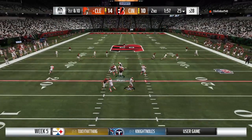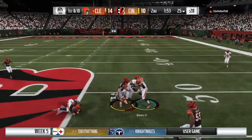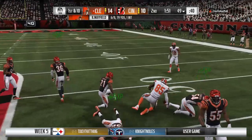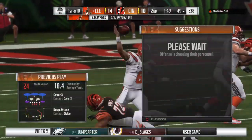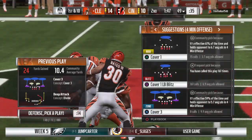3-19. They go back to the air here after the INT on the last drive. That's Njoku over the middle, and they nearly get this all the way to midfield. Mark him down at the 49. That one goes for 24 yards.